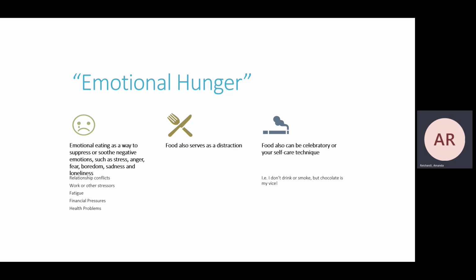Food can also serve as distraction, like I was saying. So you want to serve distraction with other distraction. So to say, okay, this food is satisfying this need, you want to take that need that it's satisfying and find another task, hobby, etc., that will also satisfy that same need. So if I'm looking for food as stress relief or distraction because I'm bored, let me go for a walk outside, call a loved one, play with the dog, etc.